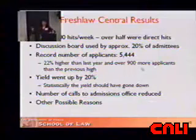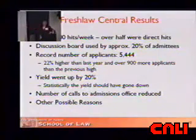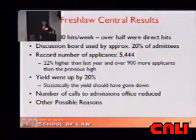Okay, so that's Fresh Law Central. Now the results were, we got about 1,600 to 1,800 hits a week. Over half were direct hits, which means that they knew what the URL was and they went directly to the site. So it wasn't that somebody just through SMW happened to cross it. As I said, the discussion board was just about 20% of the admittees.